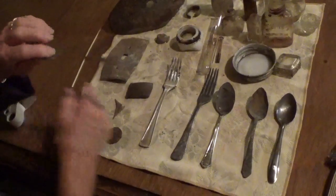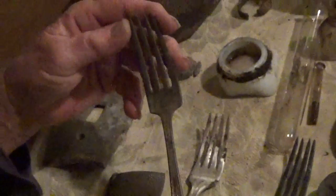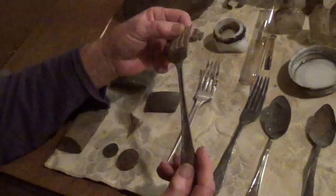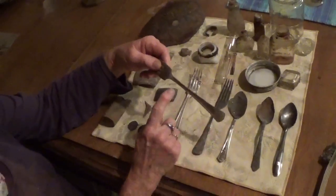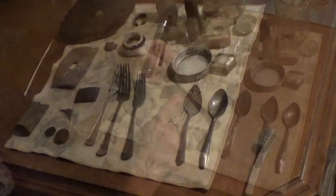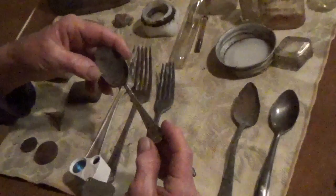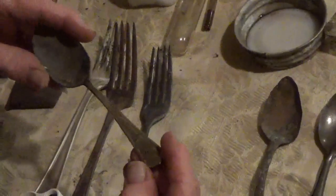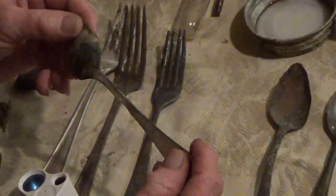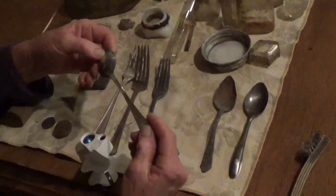Okay. So this was an interesting fork, because when I got it cleaned up, at least to this point, and turned it over to see who had made it, there was no maker's name on it at all. The only words back here say, plated with pure silver. And this was R&B. And this ended up getting really cleaned up. I think this is going to clean up in the end. And I forget what the R&B is, but I will research it.